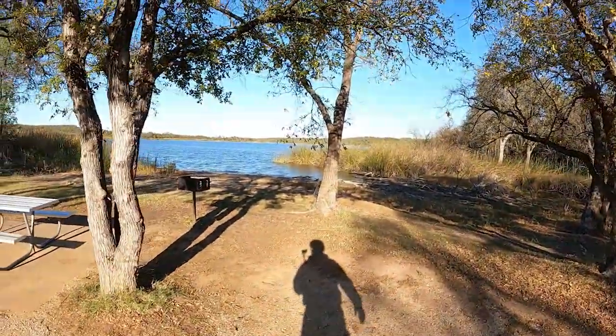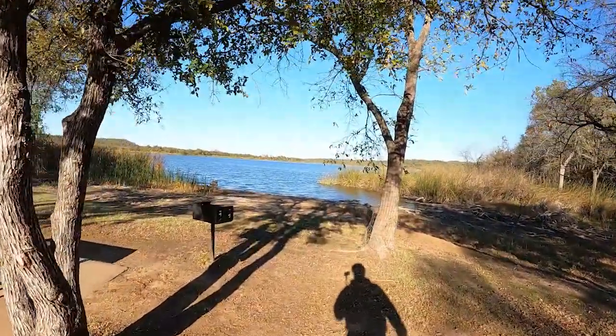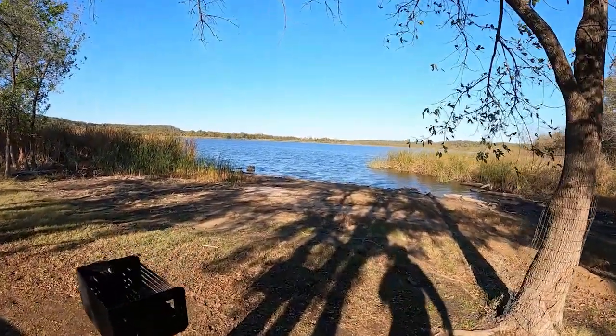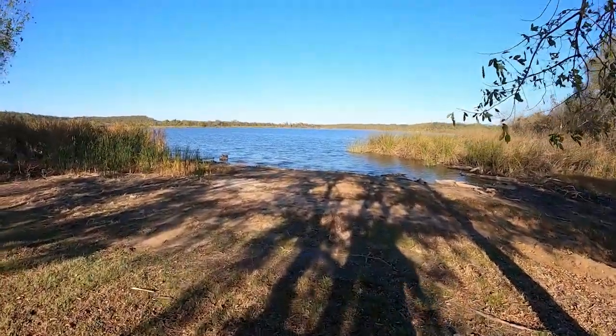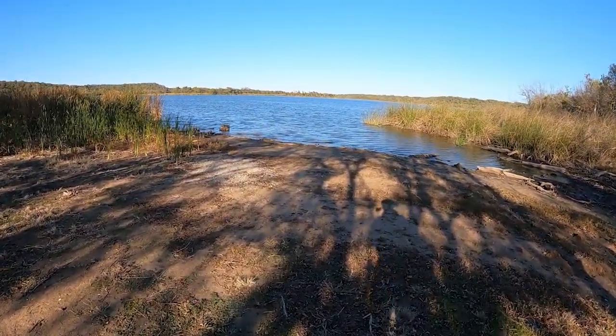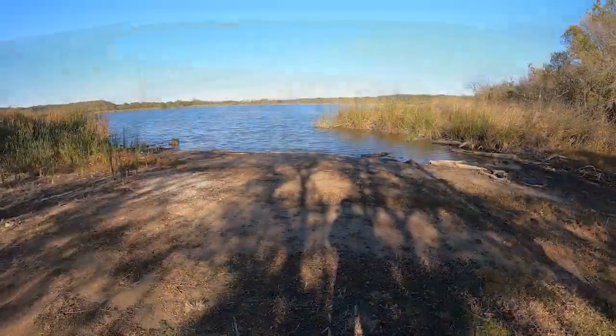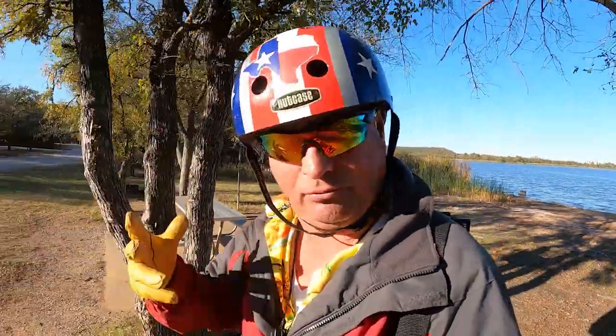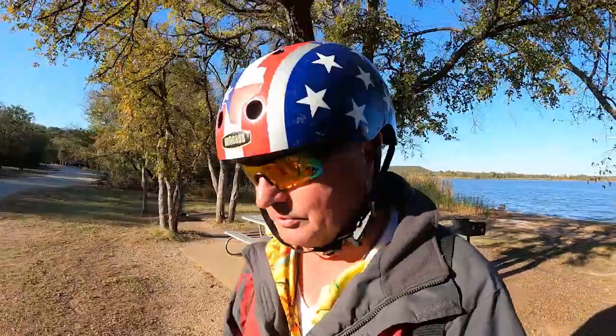Number 36. Look at that. You're just right there. How can you complain about that? And when the lake is at its normal level, water's going to be right here. Perfect access with a boat, kayak. This park is full of deer. I just saw three in the last 5 minutes. All right, let's go see some more stuff.